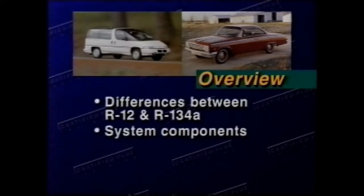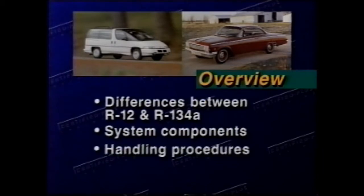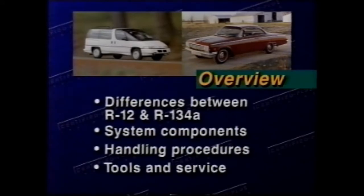Second, we'll show you the changes which have been made to AC systems in order to accommodate R134A. Next, we'll review the safe handling procedures and precautions you should follow when working with R134A. And finally, we'll introduce you to the special equipment and new service procedures you should know when diagnosing and repairing an R134A system.